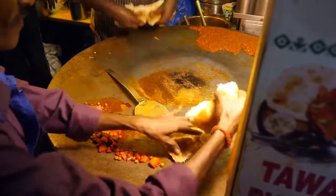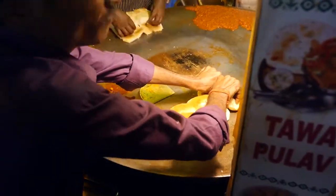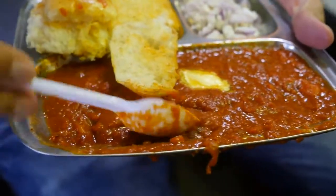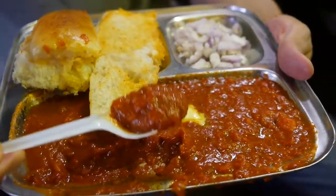And then they take bread and add some butter to the bread, of course, and then fry it on the hot plate to crispify it, and then they serve it here. And this, it's the combination of pao, which is a bun like this, and then the bhaji, which is this tomato potato puree with spices.